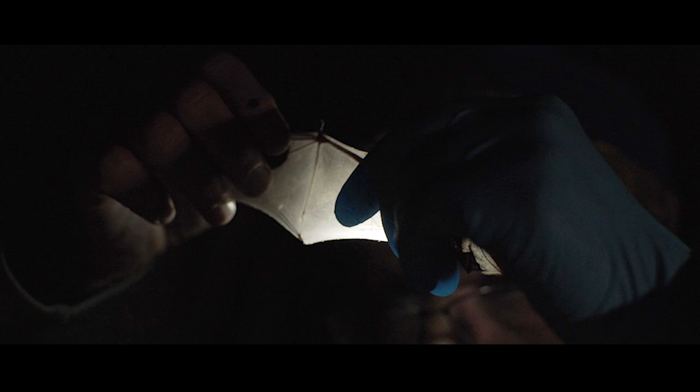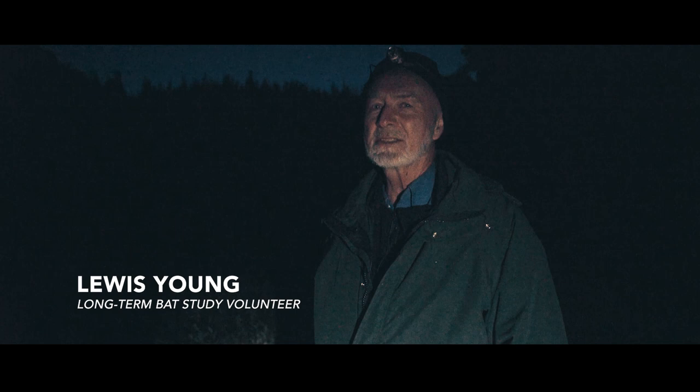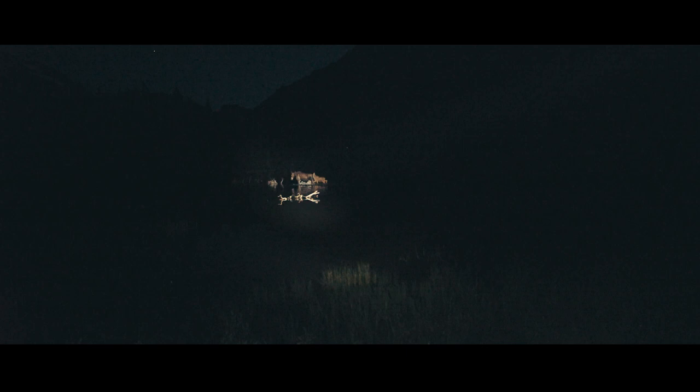It's a real adventure doing bat surveys in Glacier National Park, because you never know what you're going to encounter. A cow moose and her calf just walked through one of our nets. So they're probably, if not totally trashed, at least knocked down. We'll have to go reset them and see what they're like. It is an adventure surveying for bats in Glacier National Park, and that's one of the best parts of this job.